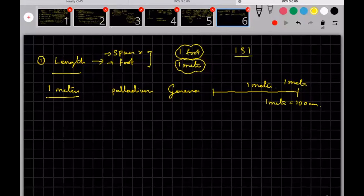So if you go to the ISI, they will tell you what exactly 1 meter is. And they in turn have one of these palladium scales, which they got from Geneva, saying that, look, this is what is 1 meter. So this is the first fundamental unit or first fundamental physical quantity that we need to know. Now there is no other way in which you can define length. So length is the distance between 2 points, which is equal to 1 meter if it corresponds to that distance between 2 points on that scale, which is there in Geneva.